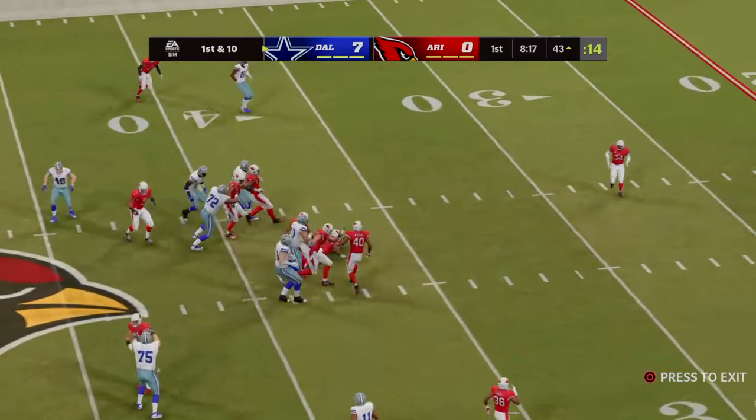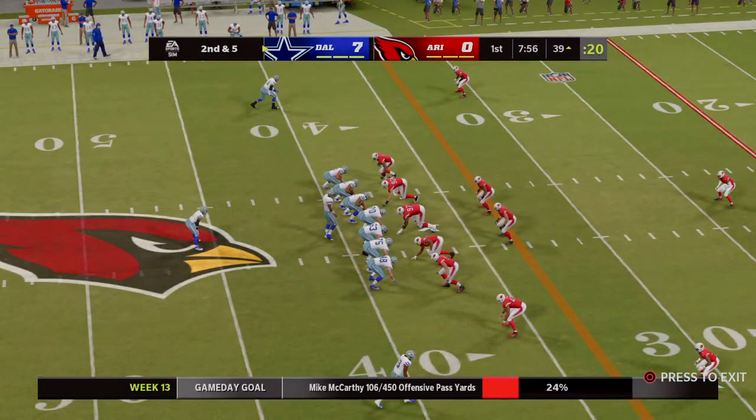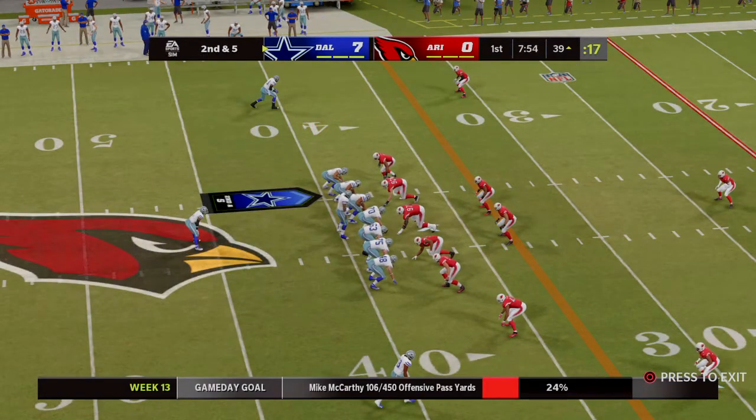First down, Ratliff. And he'll get it inside the 40 to the 39. 5 yards on the carry. Good pickup on first down.